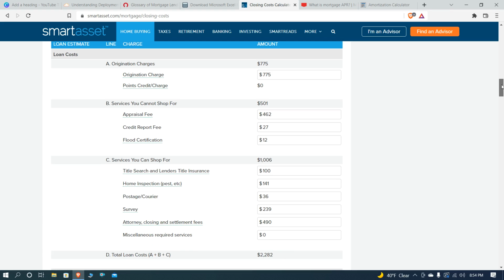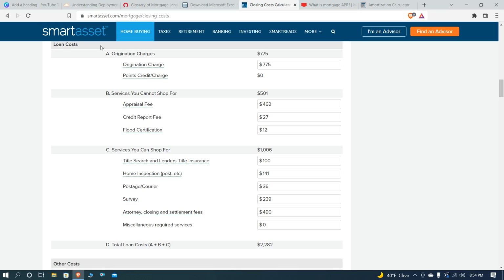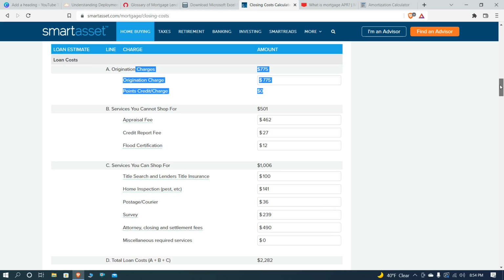This is a quick breakdown of some of the closing cost fees. Don't be overwhelmed by this. If you don't remember anything else, just know that roughly 2% is what you have to pay for closing costs. Some of them are loan origination fees. Most mortgage companies charge this. This can be negotiated. You can just say, hey, I don't want to pay it, or can you lower it $300-400? More than likely they won't, or sometimes they will.